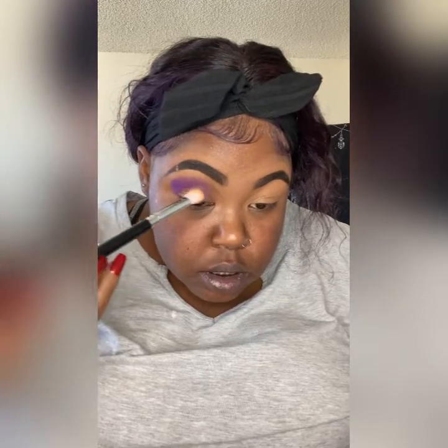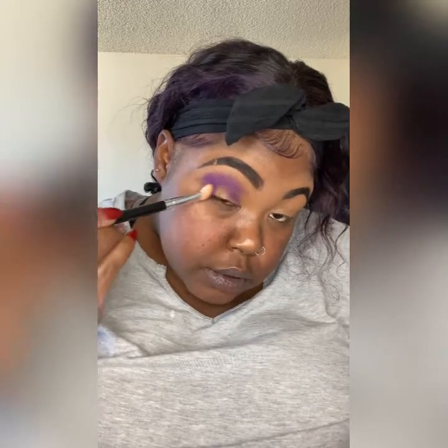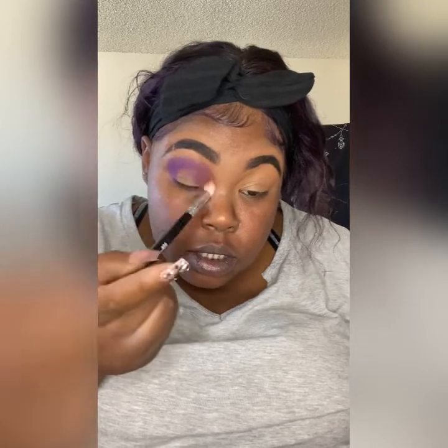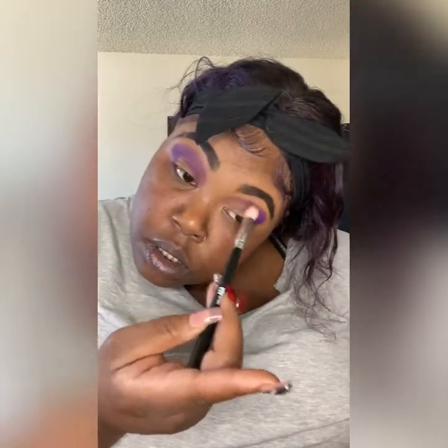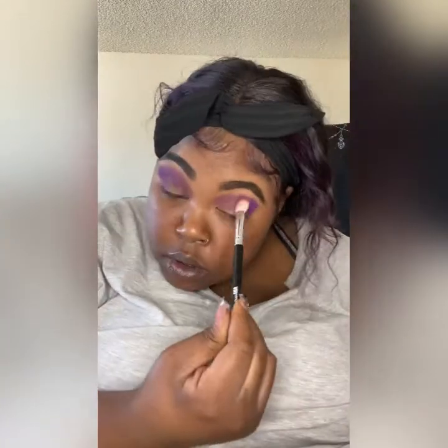All right, yeah. Just all over my lid. What I'm gonna do is add the color to the outside and then blend in the inside. So I took the color and blended it downwards, and as you can see, this is what it looks like. I've seen people do it before, so let's see if I can pull it off, where they basically tap it in.